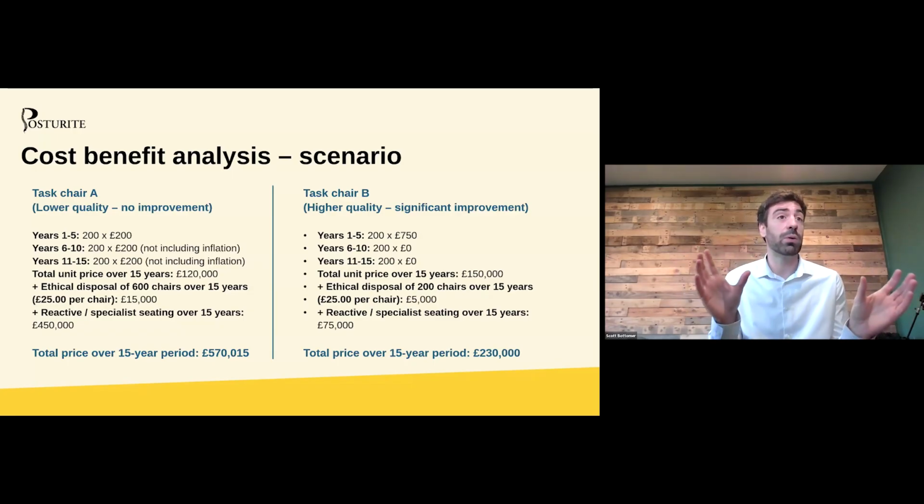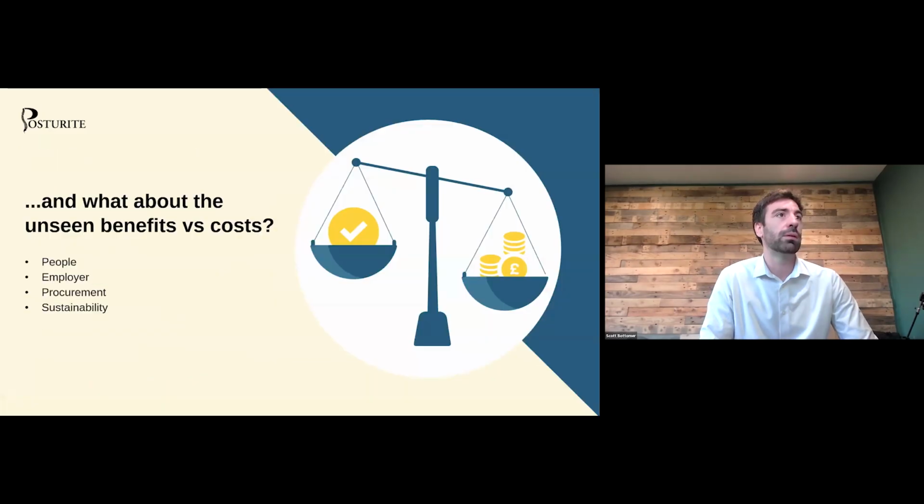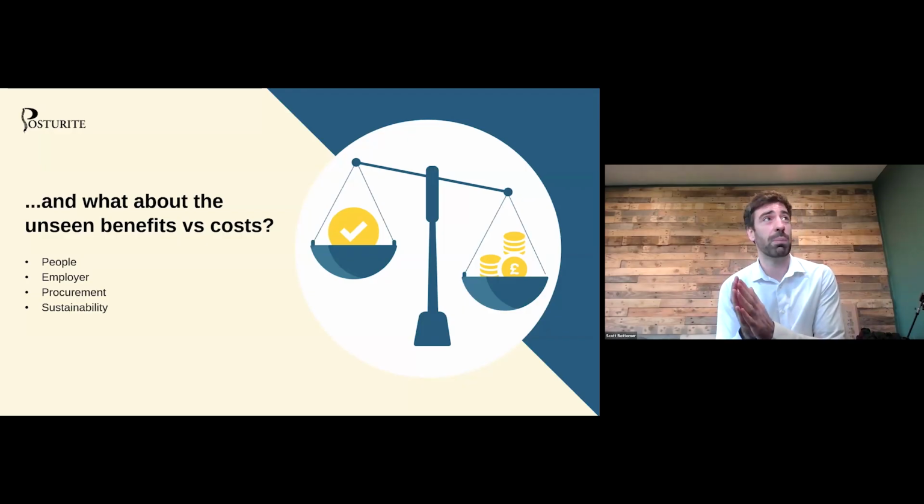So if we actually look at those 15-year windows, task chair B becomes significantly less expensive. This doesn't factor in things like, in fact, if you pop up to the next slide, please, Tom. Actually, yeah, so this doesn't factor in the following aspects as well. Let's frame it in a positive way, the benefits this can have to people, the employer, the procurement, and sustainability by selecting options that you don't need to replace every 5 years, by selecting options that are appropriate for the user and appropriate for the task, which contribute to the sustainability story of that organization. Okay.